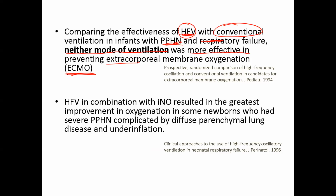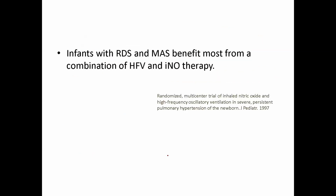But what is proven is that high frequency combined with nitric oxide has the greatest improvement in oxygenation in some babies who have severe PPHN. So if you combine high frequency ventilation plus nitric oxide, you avoid ECMO and you improve the severe PPHN.